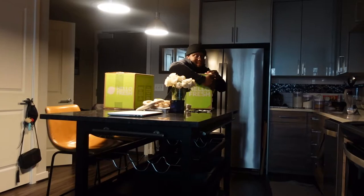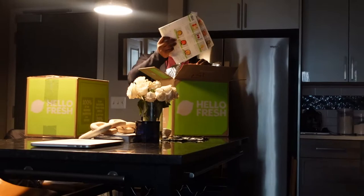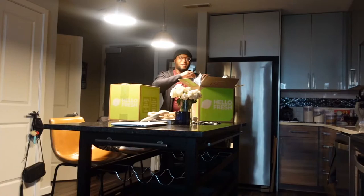Got the first HelloFresh box. My meals. Is that yours? Cold. Oh, okay. They come with the insulated bag. It's cool in there too.